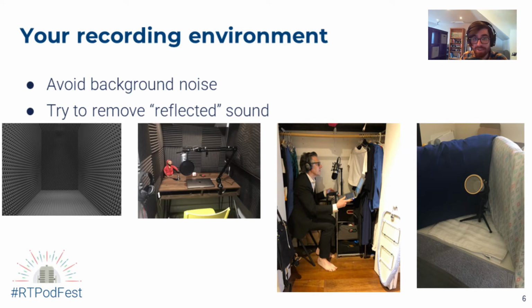But even if you can't do that, a super simple solution, something really easy, is just put something behind your mic. In this case, a couple of pillows, something soft, blankets, to try to reduce the reflected sound that's coming out. Just anything that you can do to make your input sound easier, such that you can make even a pretty cheap sounding mic sound pretty good.